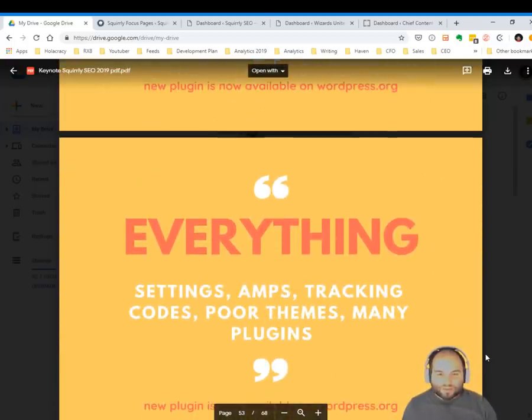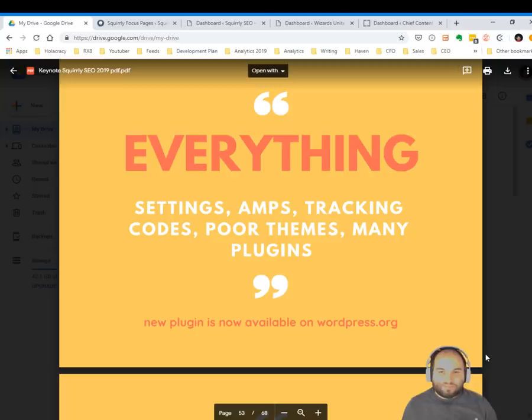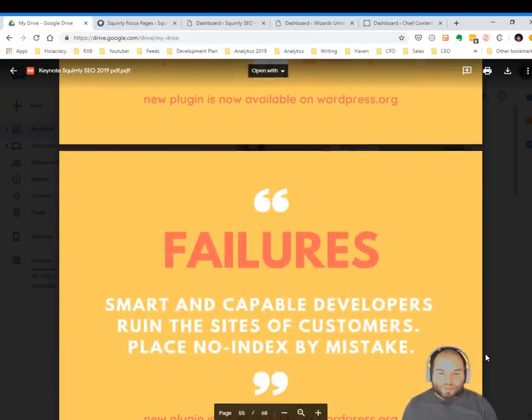Everything can and will go wrong, from settings, AMPs, Google AMPs, tracking codes, many of the same tracking codes on the same page in the source code, poor themes, and many plugins. Most of these plugins have really bad settings. Some of them intervene and go beyond the core of WordPress, and they do a lot of settings which are harmful for SEO. There are so many things that can and will go wrong. You need incredible oversight to combat these problems.